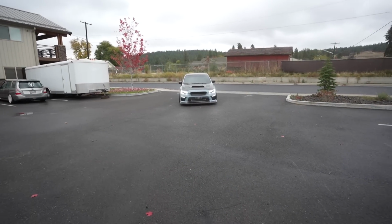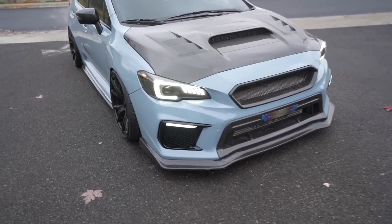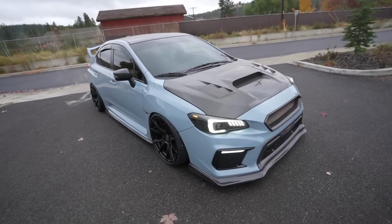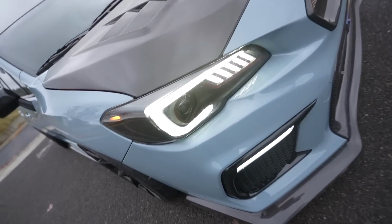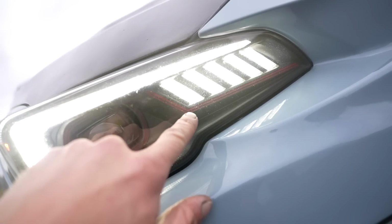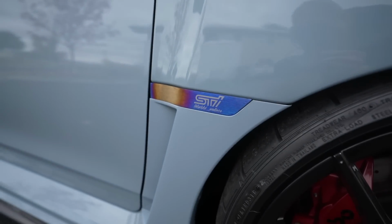All right, let's do a quick little walk around of this thing. I love how it came out. I said earlier I wasn't sure on the carbon hood. Now that it's on and complete with everything else on, I think it's so sick. So today we did the new headlights and the carbon hood. These headlights are sick because they have that little red in there, which goes quite nicely with the brakes. Titanium badges there go nice with that badge.